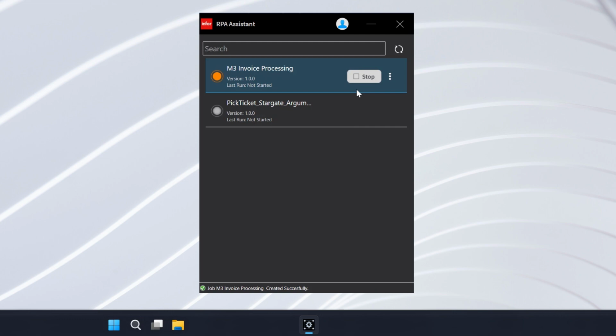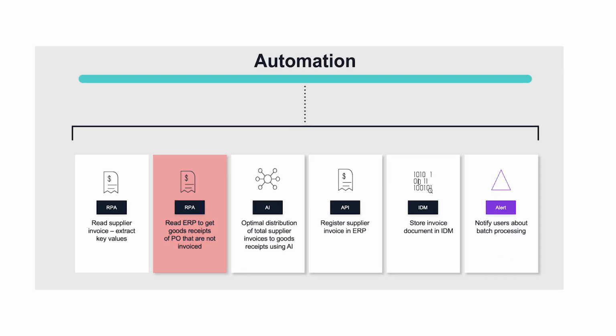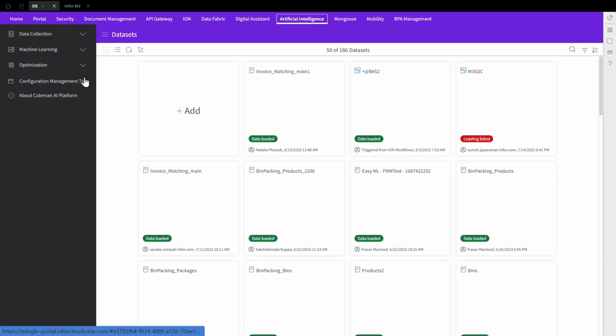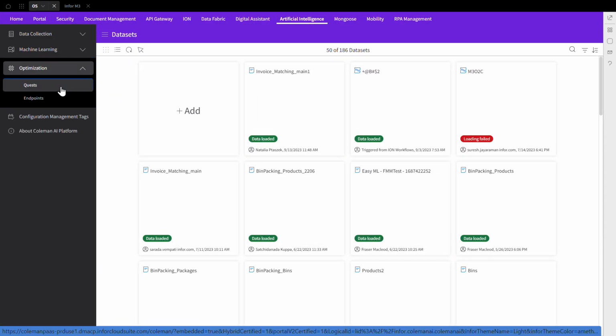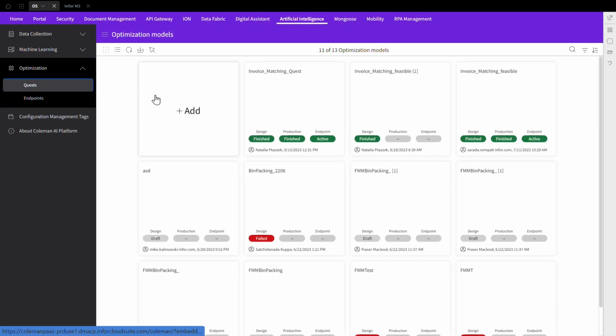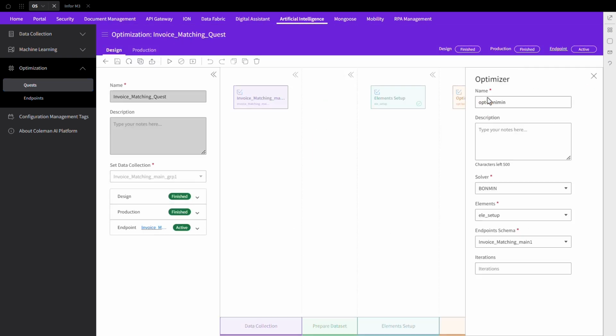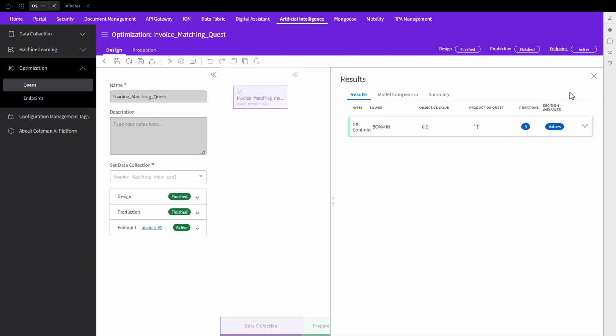At this point, the optimizer component of the Infor AI platform joins the automation orchestration. Ensuring equitable distribution, the AI optimizer analyzes the data and intelligently allocates the invoice amount to receipt lines not yet invoiced. To do that, it uses the data retrieved from digitized paper invoices and Cloud Suite.